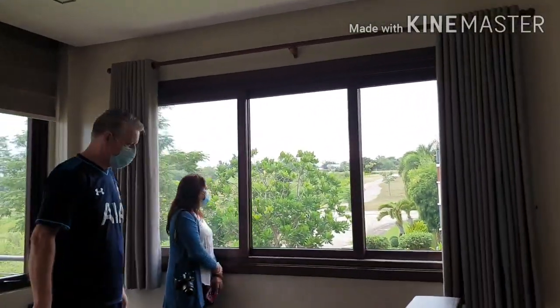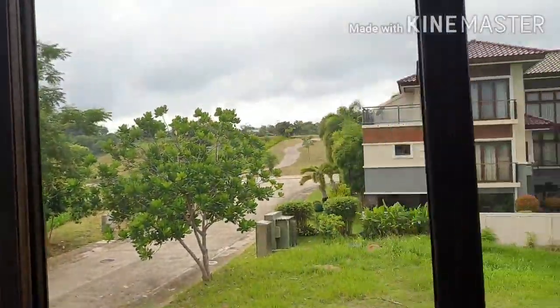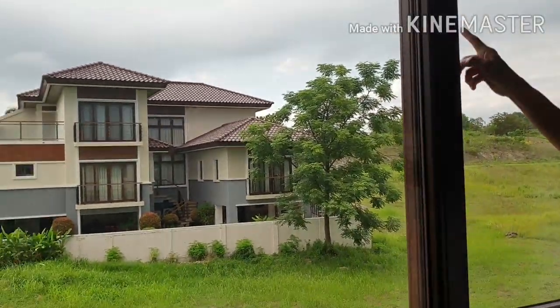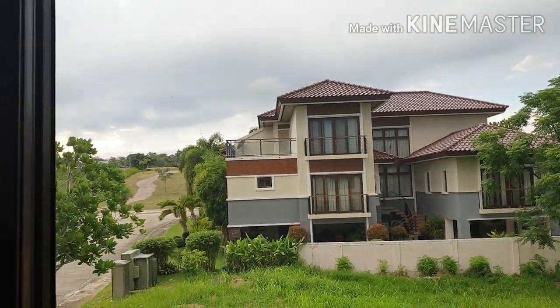It's a nice room, huh? You just enjoy. It's still vacant. Even if they build something there, because of the setback of 5 meters, you will still see the park. What's in there, Mom? That's a park. That's an open park.